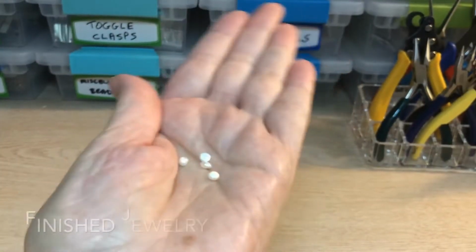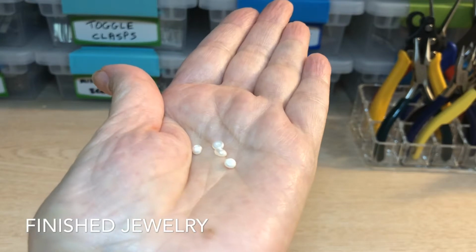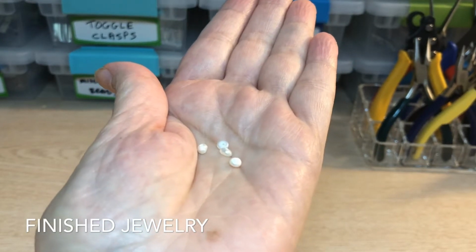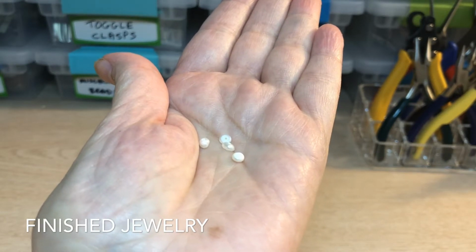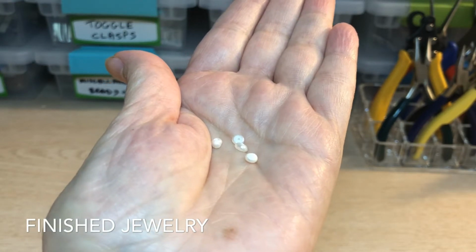I'm back. Yes, this is exactly what was left over after I played around and created some beautiful pieces. I had 4 little pearl button beads left over. Of course, I did have some findings left over as well. I had some chain, I had one of the chandelier findings left over, and a hook and eye clasp. And I think that's about it.